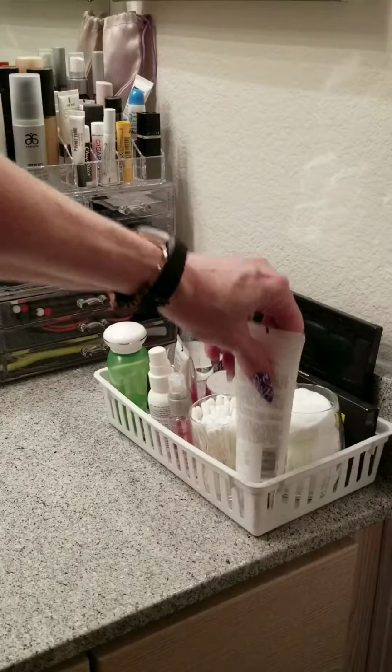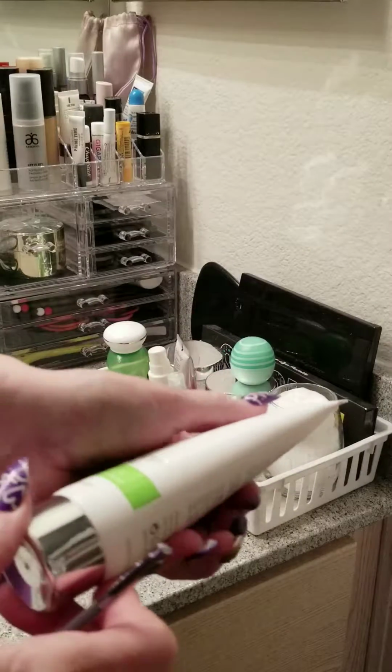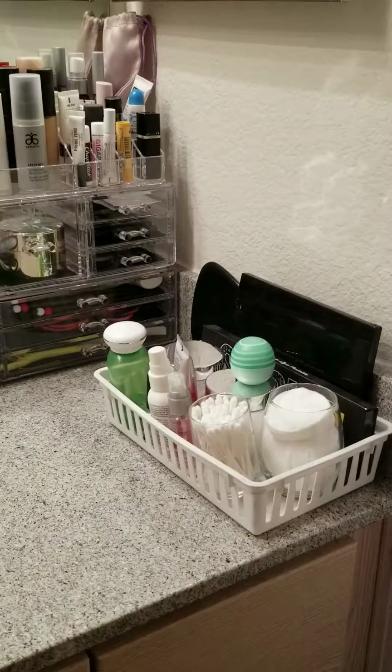So in this little container, this is a sample. Well, it's a full-size sample, but it's a sample that a friend of mine gave me of a product that she currently sells, and it's a body cream that seems to be pretty good. We'll see though.